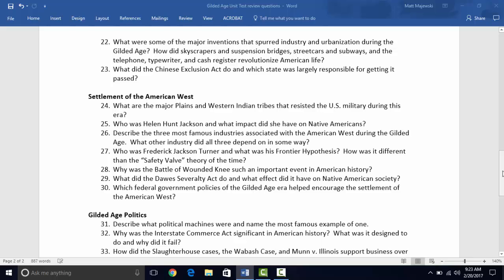23. What did the Chinese Exclusion Act do? And which state was largely responsible? The Chinese Exclusion Act cut off all Chinese immigration into the United States. It was passed in 1887. Who was responsible for it? It was the state of California more than anybody else, because they were the ones where most Chinese immigrants were settling. They really convinced the United States government that they were being overrun.